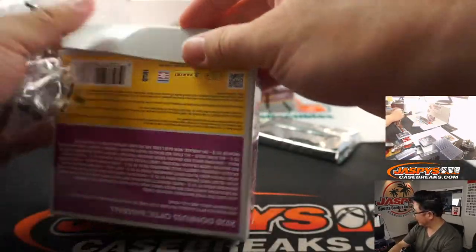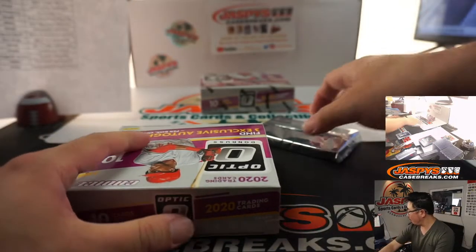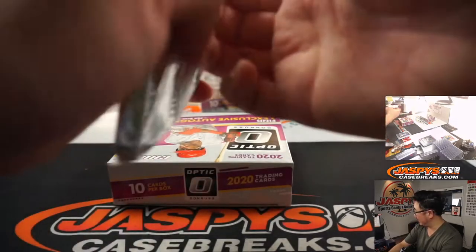MLB tonight, we got Cleveland, Cincinnati at Cleveland. Cleveland up 4-0 in the bottom of the seventh, and they got the bases loaded with one out.